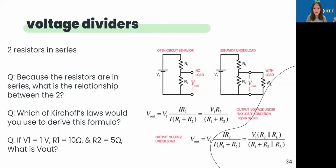Essentially, a voltage divider is simply two resistors in series. And you're probably thinking, what is the point of understanding or being able to recognize what a voltage divider is if it's just simply two resistors in series? But I do have a couple of questions for you. The first question is, because the resistors are in series, what is the relationship between the two? Can anyone identify which of Kirchhoff's laws we're going to use to be able to figure out the relationship?